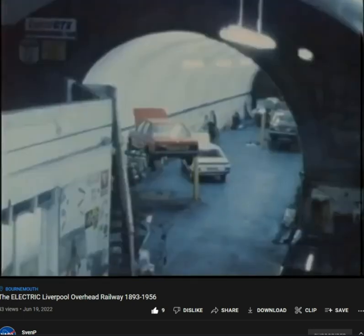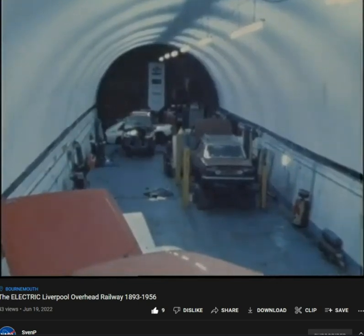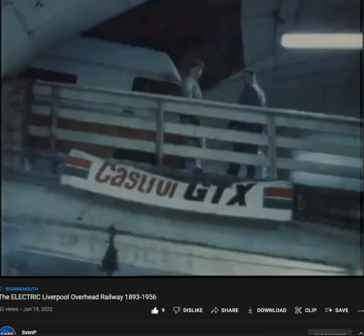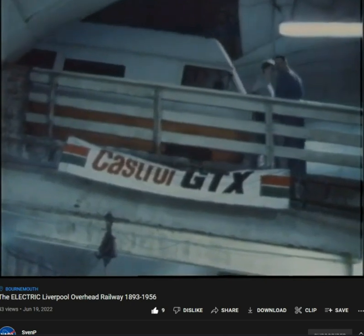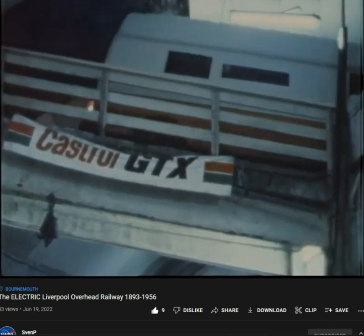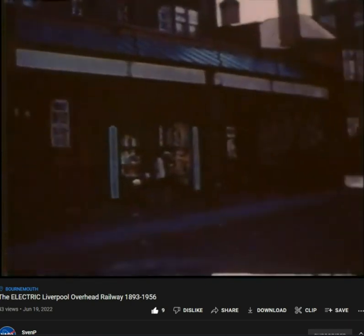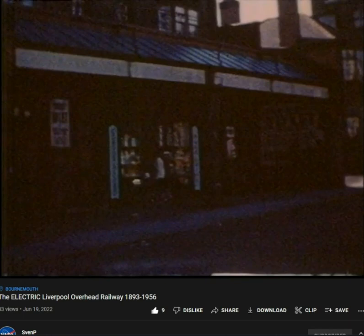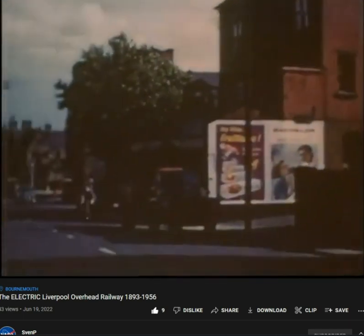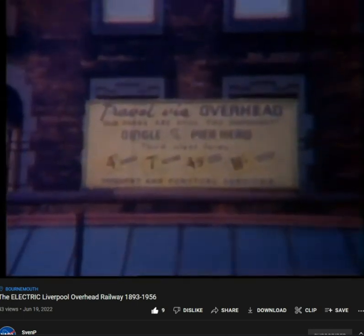But the storage siding area is still identifiable. This van is descending the incline passenger subway which led into the booking hall situated on Park Road. The building itself has since been demolished. It was here that passengers descended underground to go overhead.